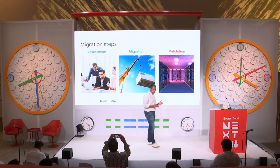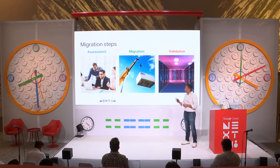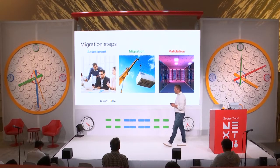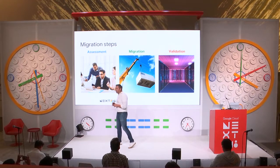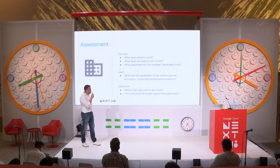So when we go in and talk to large customers about database migration, we focus on 3 phases of the approach. The first one is assessment. This is where you actually look at the data that you have, think about what would be most logical to move, and then we move into phase 2, which is doing the actual migration. We'll talk about some strategies for doing migration, and the last one is validation. How do you know that your migration was successful? So phase 1, assessment.